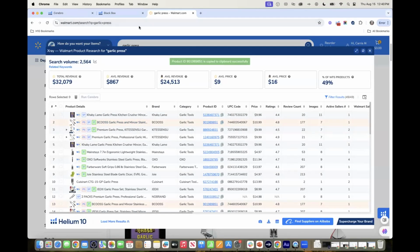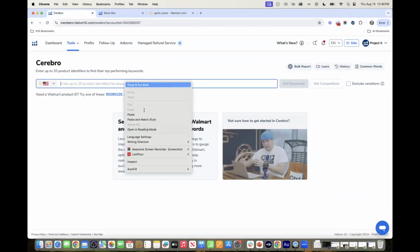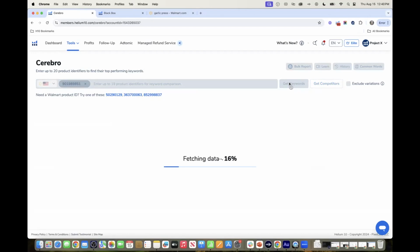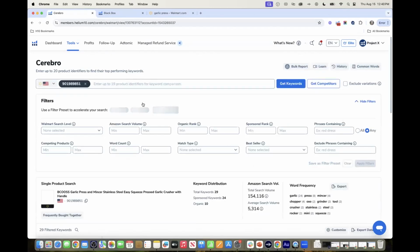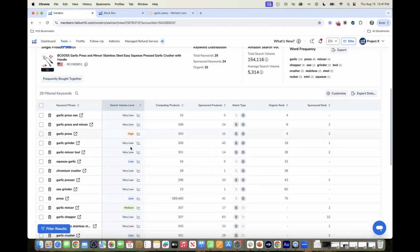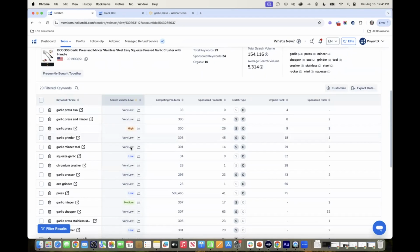So if I just copy the product ID, I'll do a reverse product ID search on Walmart. Then you can see the search volume. And right now it's gone back to this kind of range here. It used to be numbers, but now it's gone back to range. And then I think what we're going to do is more of a scale actually. I think that'll come out in the next few weeks.